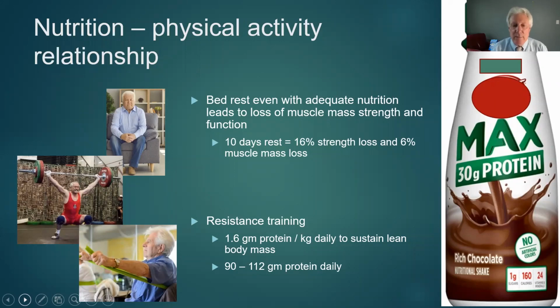In terms of resistance training, I'm showing a couple of pictures here of this guy, a major weightlifter. We don't need to be that way. More like the fellow at the bottom there with those green stretchy bands, which is about a medium strength stretchy band of about 6 or 7 pounds worth of weights. I prefer the stretchy bands just because they're a little bit easier on the muscles and less wear and tear on the joints. But if anybody asks, as we get older, we need more protein than in younger years. The estimate is 1.5 to 1.6 grams of protein per kilogram daily to sustain lean body mass, particularly when you're doing resistance training.